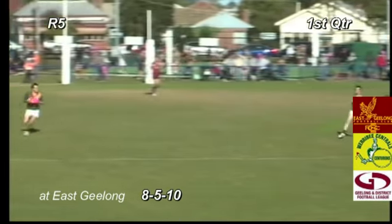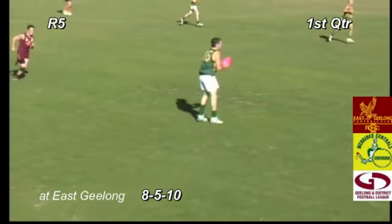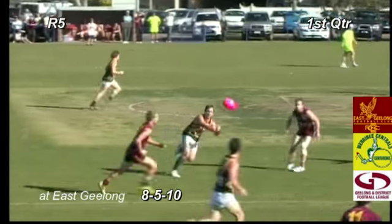Coming out to meet the ball, Simmons. Scrobber just didn't go with his man. Didn't want it. So Simmons now just chips it across out wide and finds Lovell. Lovell goes back into the middle of the ground. Mark is taken. Handball on now.